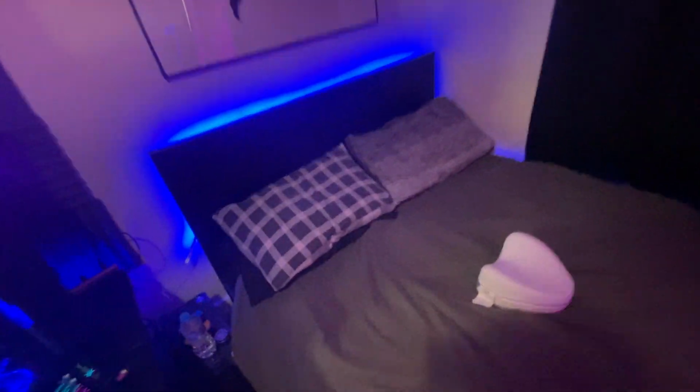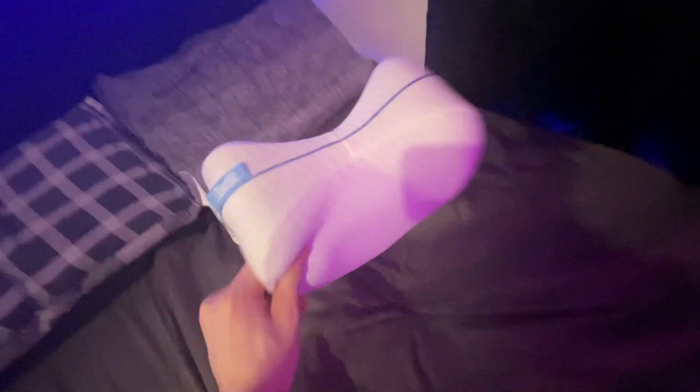Bed. Again, this one's from IKEA, nothing crazy. It's kind of just got the wooden frame and things like that, but it's a double bed. It's pretty handy. I love it a bit. In case you do want to know what this is kind of like, I don't know what it is. You put it between your knees like this, and then you just lie like that in bed. It's pretty comfy actually.